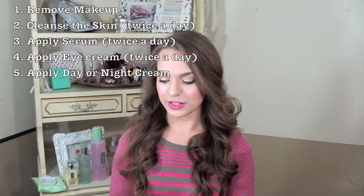Alright, so I told you I'm a skincare nerd, so I remove my makeup, I cleanse my skin, I put on my serum and my eye cream, and then I put on either a day or a night cream depending on whether it's day or night. And I'm still using these Clinique ones that I have. I have the Super Defense Day Cream and the Super Rescue Night Cream.